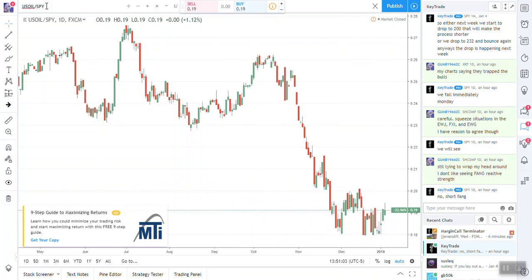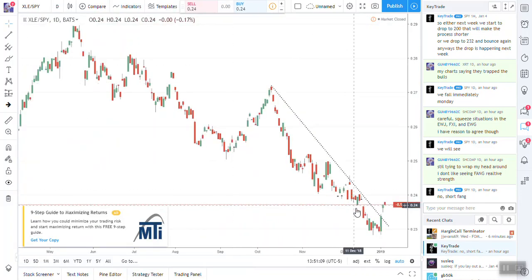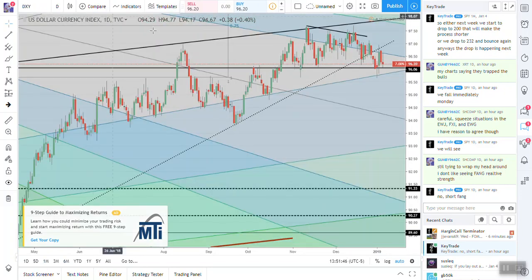Now, in the same breath, if you look at your XLE versus your SPY, it closed weaker into the day, but it still had a relative outperformance versus the S&Ps on your XLE. And I think a lot of the XLE outperformance had to do with the high yield bonds, because so many of them are tied to that high yield. So this could be a contrarian indicator that this is not going to hold, that there's going to start being some relative weakness here.